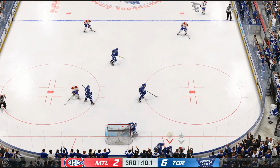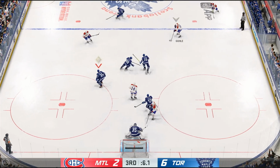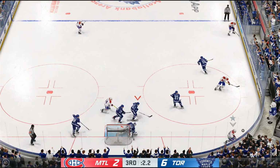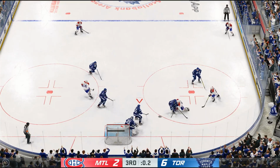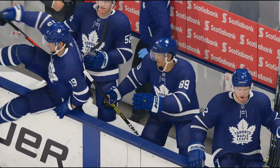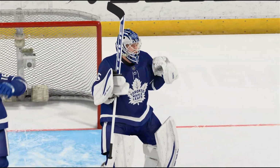Five seconds of this one, and the home fans certainly appreciate that they got their money's worth tonight. Blast from the blue line. Makes the save and putting out the fire in front. Final buzzer sounds, and this one's in the books. The Leafs pick up another W here as the winning streak continues.